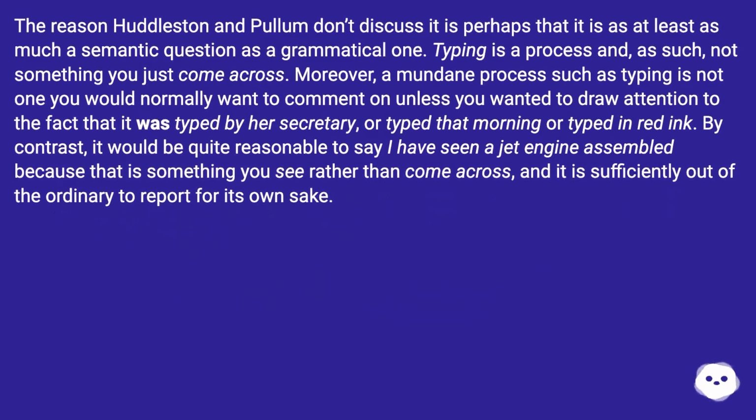The reason Huddleston and Pullum don't discuss it is perhaps that it is at least as much a semantic question as a grammatical one. Typing is a process and, as such, not something you just come across. Moreover, a mundane process such as typing is not one you would normally want to comment on unless you wanted to draw attention to the fact that it was typed by a secretary, or typed that morning, or typed in red ink. By contrast, it would be quite reasonable to say "I have seen a jet engine assembled," because that is something you see rather than come across, and it is sufficiently out of the ordinary to report for its own sake.